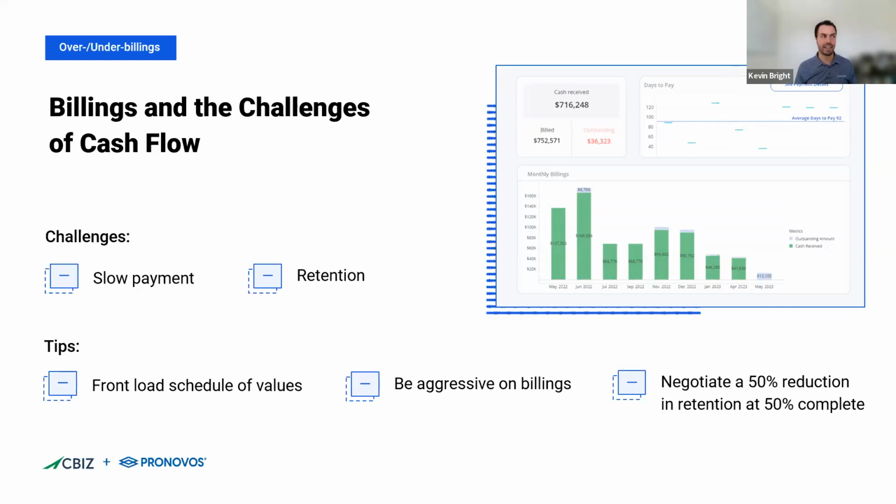And then the second reason that cash flow is so difficult is retention, right? You're just starting the whole 10% every project. That can be really challenging. So the combination of those two things really makes cash flow difficult on construction jobs.